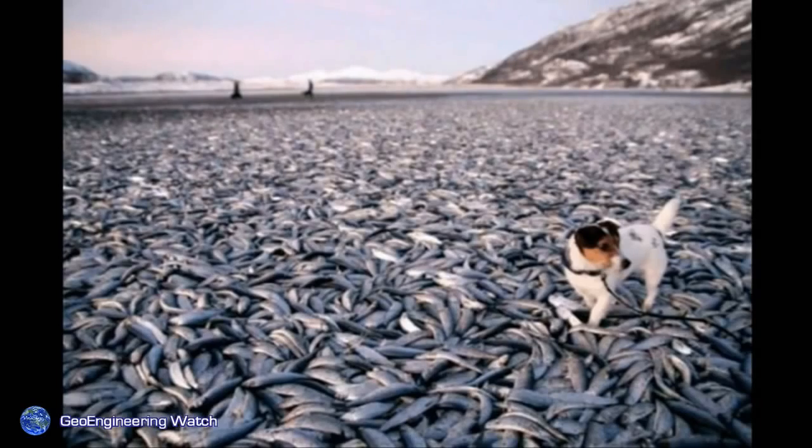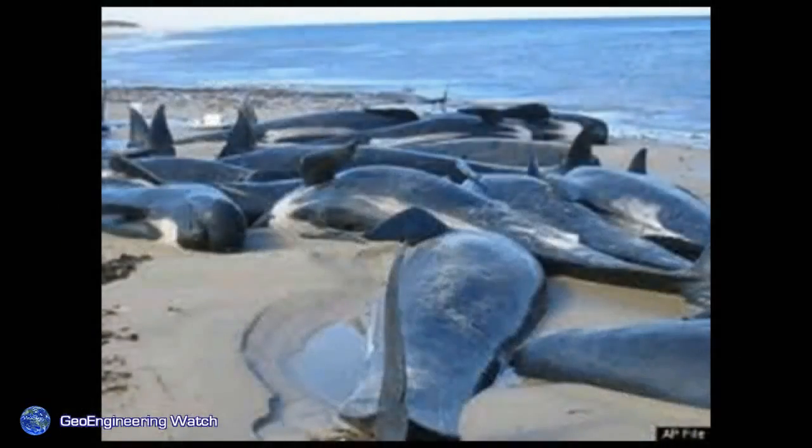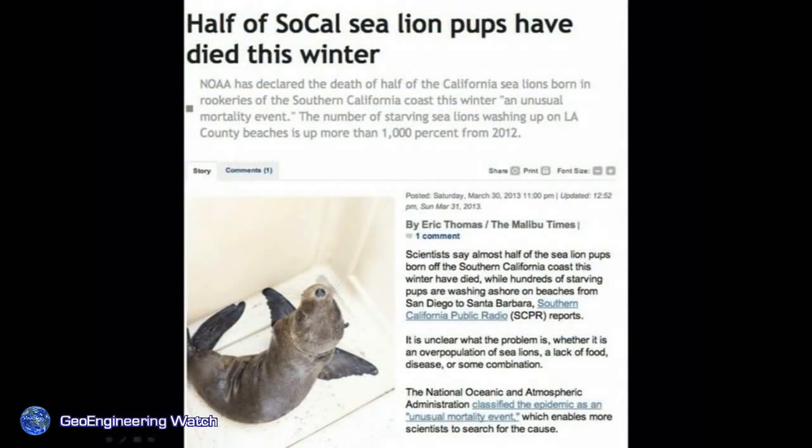Massive fish die-offs. These are occurring around the globe as we speak. Yet more and more. And half of Southern California sea lion pups have died this winter. Many people don't know about this. There's thousands of them dying, washing up at the beach. They simply have nothing to eat.